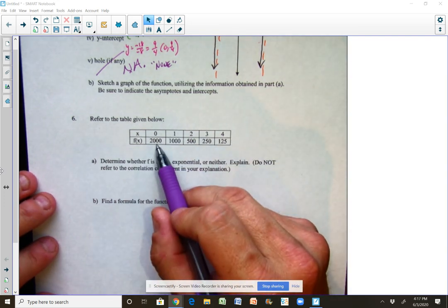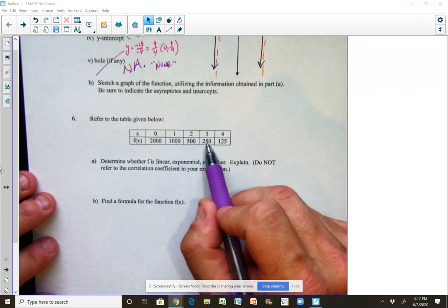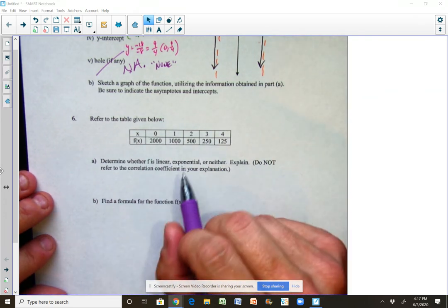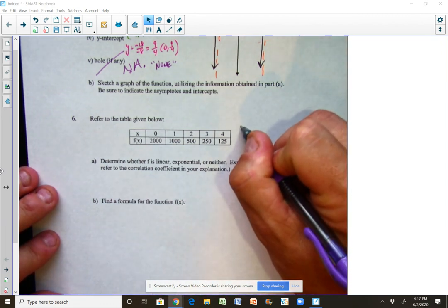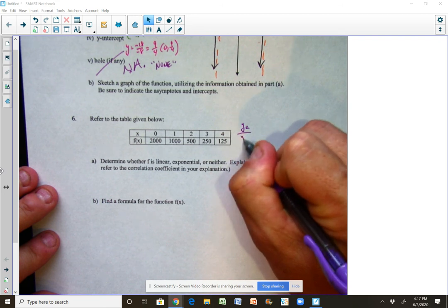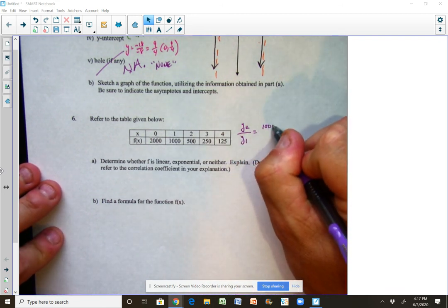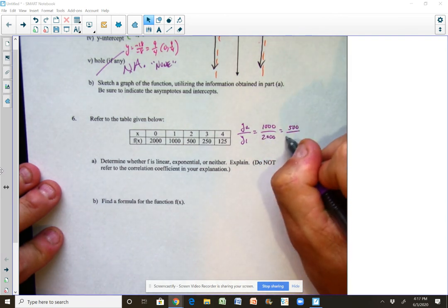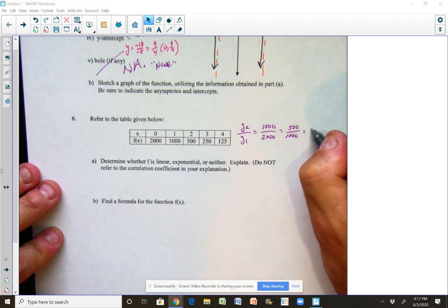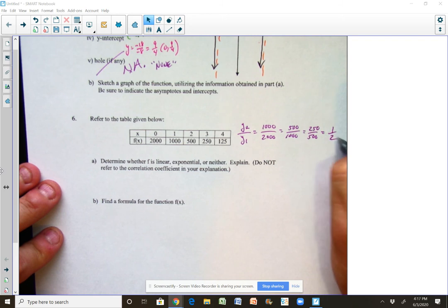If the consecutive differences were the same, this goes down by 1,000, down by 500, down by 250. That's not obviously the same. So it's not linear. It's not constant. Is it exponential? So if it were exponential, the ratios of consecutive outputs would have to be the same. So is 1,000 compared to 2,000 the same as 500 compared to 1,000, which is the same as 250 to 500? And the answer is yes, they're all one half.